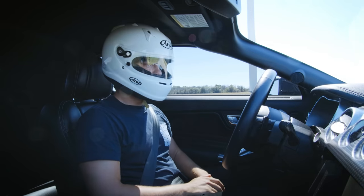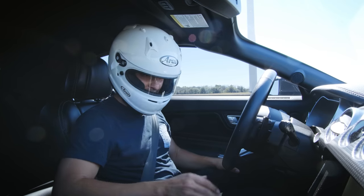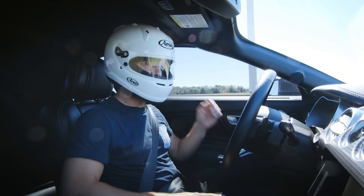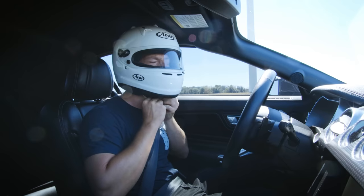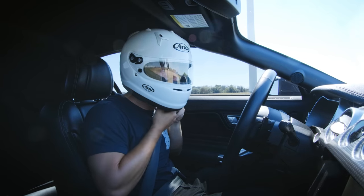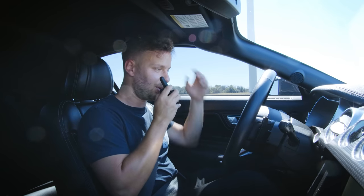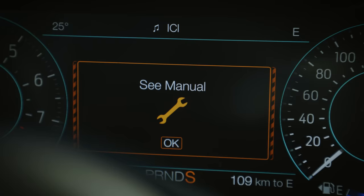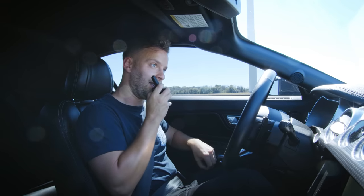Do you hear the engine? It does appear that the Mustang was suitably intimidated by an Audi S4, and it just didn't want to. It didn't want to be part of the fight. We need to call it something else other than limp mode. But yes, the car is no longer functioning the way it was intended to function.